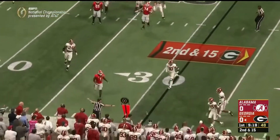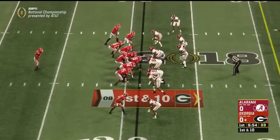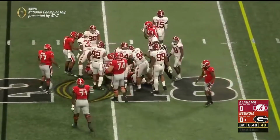Pressured immediately, and that blew up the play. Storming. And no runs. You've got 2,000-yard backs haven't touched it in the run game yet. This time it is Nick Chubb, and he's got a little crease, and he shows you that thunder, that strength, and that's a win against Bama.